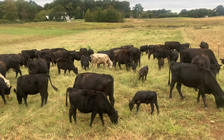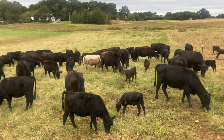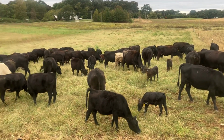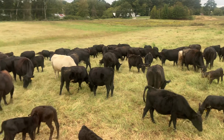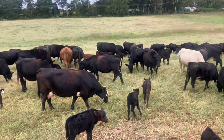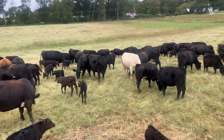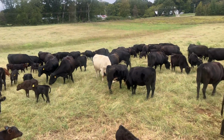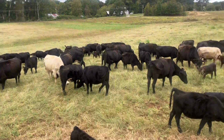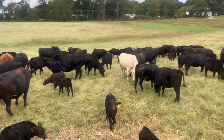It didn't rain very much yesterday. The ground's firmed up a little bit, so we've got our stock density back up. I think there's about 130 animals in this first break here. It's roughly about 65 feet wide and 100 feet long. We got 130 animals in here, and I'm going to show you why.